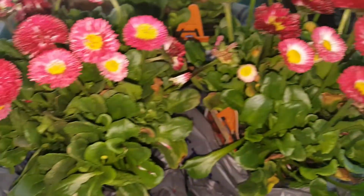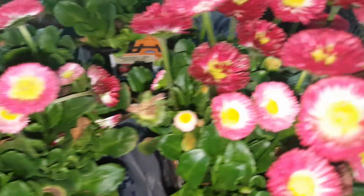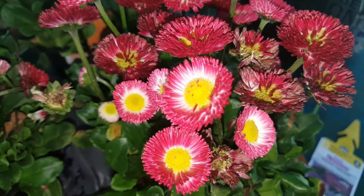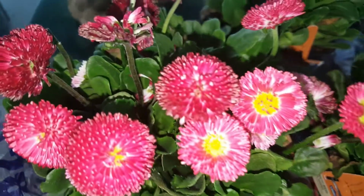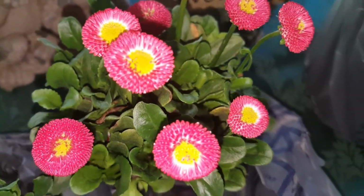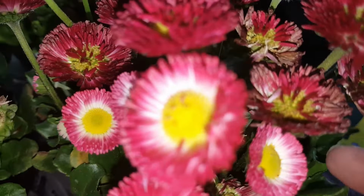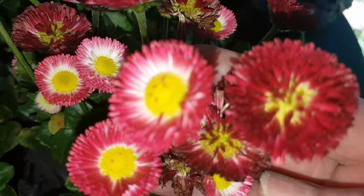And then I got some English daisies. These are pretty. These I can put out in my container garden. These, I believe, come back every year. Let's see what happens. English daisies. These are pretty. Very pretty flowers.